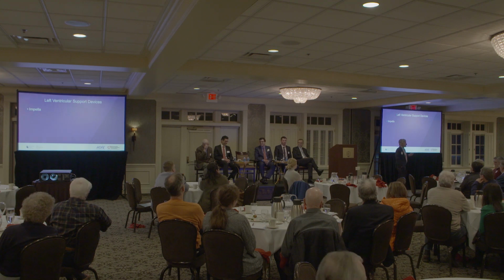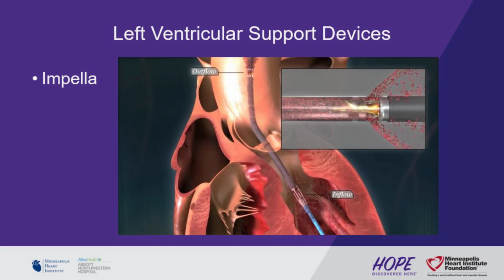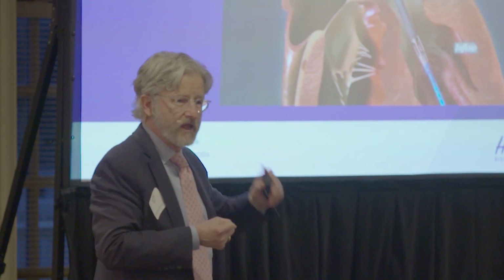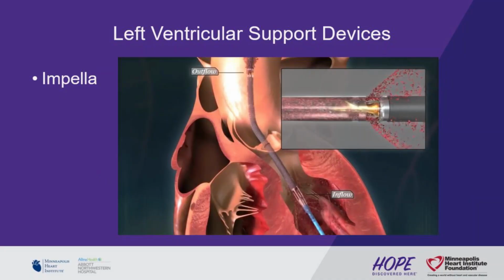So the next thing that came out was a device that's called an Impella. And this is an amazing device. It actually is an axial pump that goes into the body, and we put it across the aortic valve into the ventricle. That sucks the blood out of the ventricle and jets it forward, doing the work of the heart. It's an amazing thing. The problem is that it costs $27,000 to $28,000 on a per case basis. So it's very, very expensive, but it is effective.